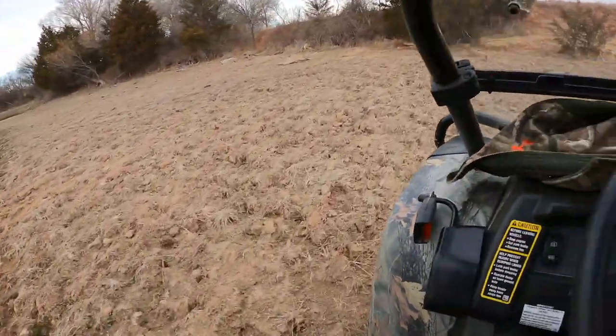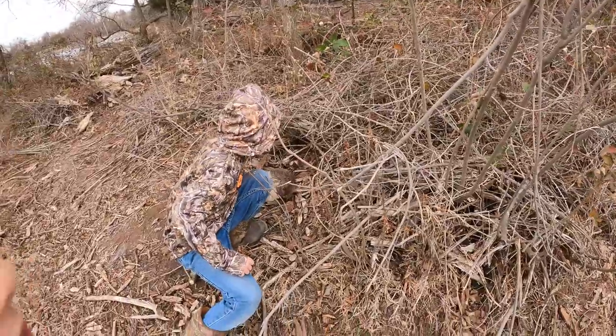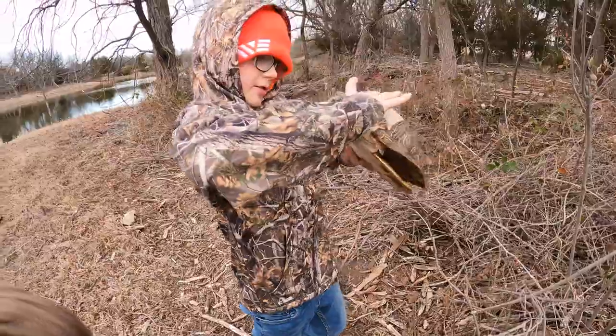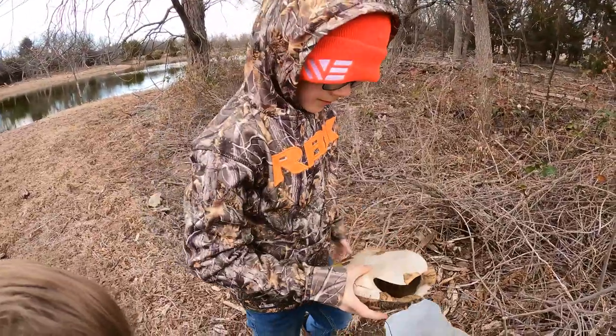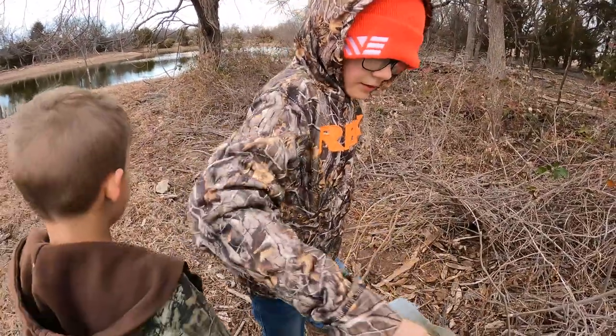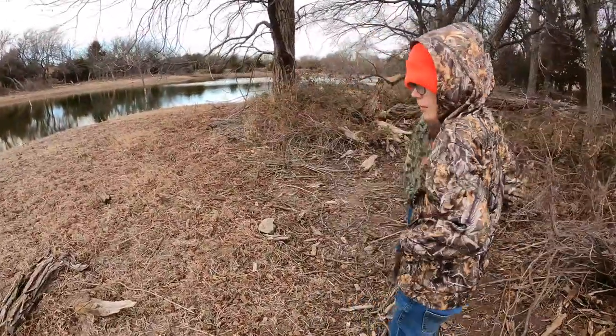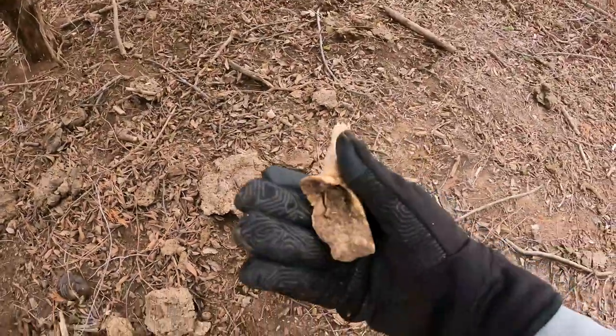You know what's funny is all these are almost the same size. Yeah. Which is interesting because there's some really, really big ones in here. So I'm curious where the really big ones are.